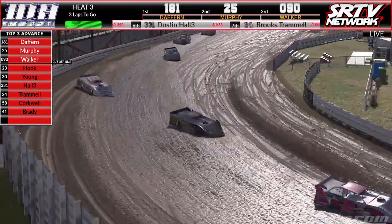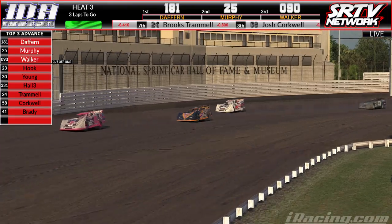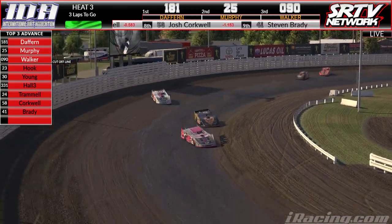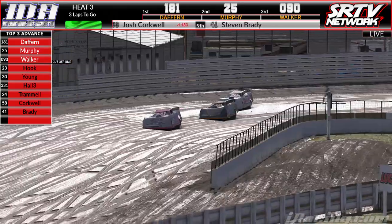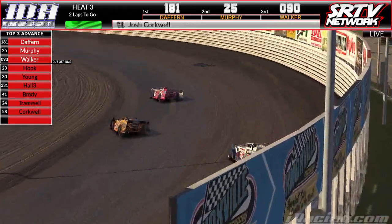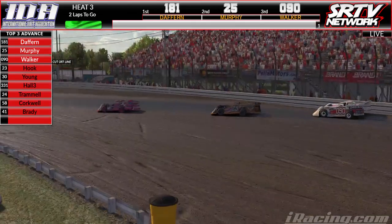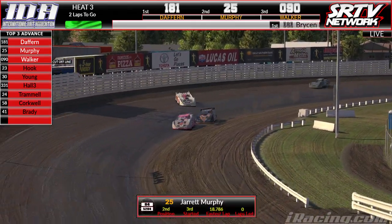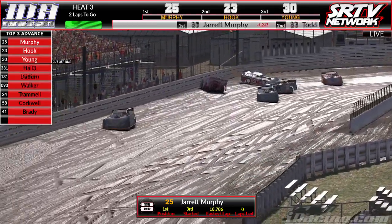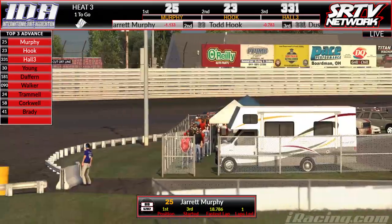Well, right now he's holding on to that last advance spot to move on to the main, but you better watch out because Todd Hook will steal that away from him as soon as he can. 23 running pretty much the same line, Carl Young as well up there. But our top two running the bottom, and looks like they're pretty quick there. Our leader ran a 18.720. Murphy's fastest lap is an 18.786. Jaden Walker with an 18.793, which was his last lap right there. Contact! Jared Murphy and Bryson Daffron get together. Wow. With the white flag out.